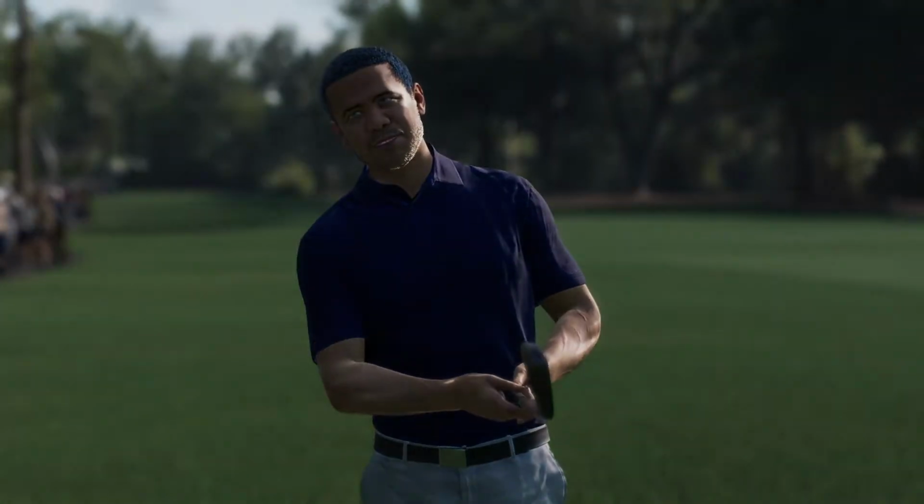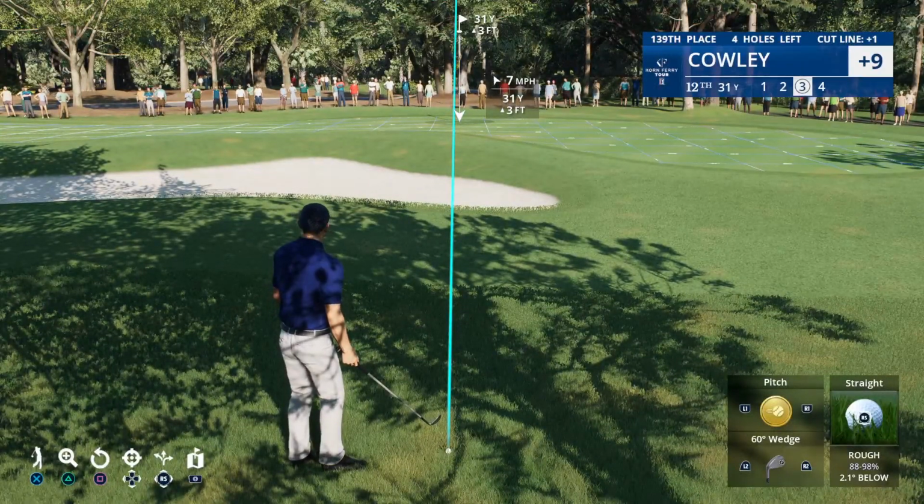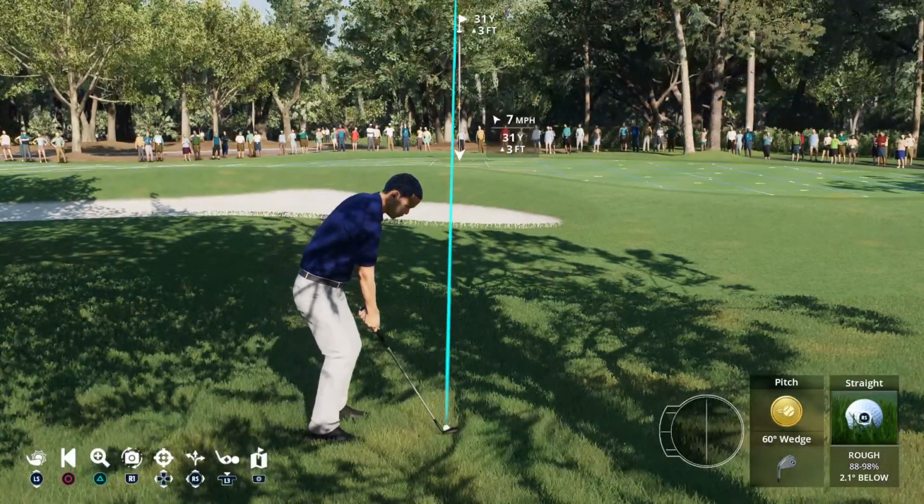Ooh, that's where the wayward previous shot will cost you. Failed to reach the green from the rough, and now it's time to scramble. Not going to be easy.